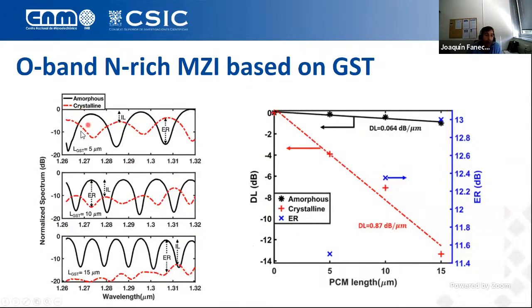So basically here is the response of the interference in amorphous and the crystalline state. So you can, as I said, control in both states the resonance. The resonance in this case is the interference pattern. Okay, if we talk about rings it is resonance, if we talk about the Mach Zehnder it is interference pattern. So these are the device losses that, of course, the amorphous state is smaller, has lower losses. So the crystalline state is the red one. So you have losses of 0.87 dB per micron, and in the amorphous state, 0.064 dB per micron.